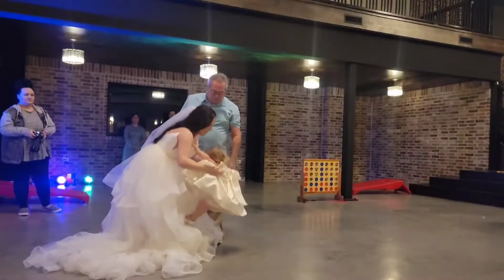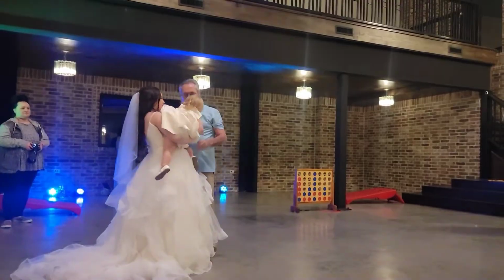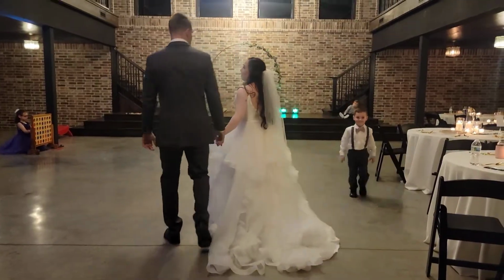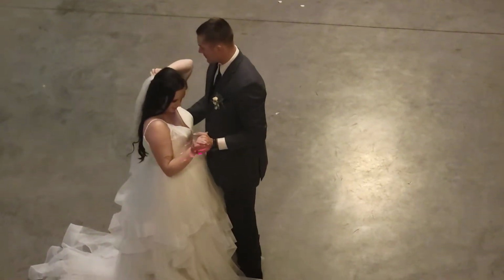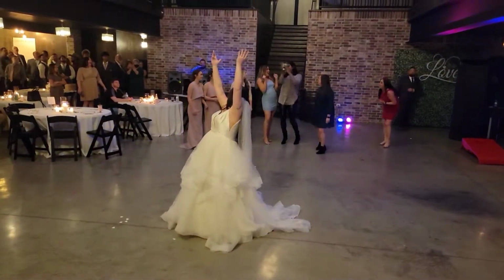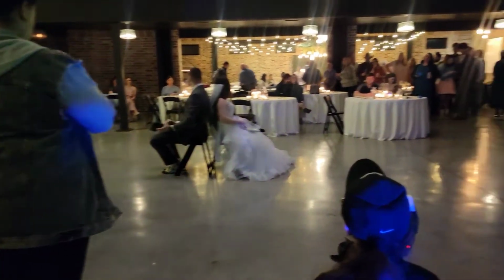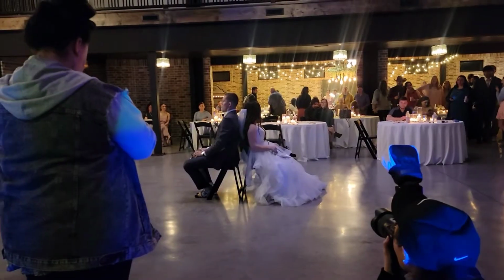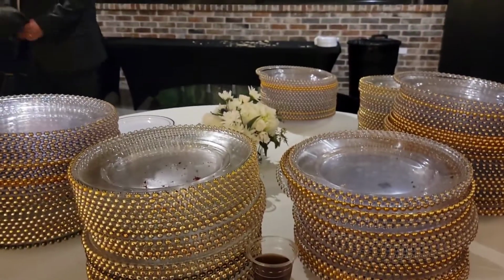The first dances can look different for every wedding. It just depends on who's important to you and who you want to be able to have that moment with. And after you guys get to have all of your first dances, we'll go into some of the other activities like the bouquet toss. If you're doing a garter toss, we'll do the garter toss. Sometimes we'll jump into icebreaker games like the shoe game seen here. Over here, I've chatted with the DJ about the shoe game, and I made sure that the photographer and videographer were ready and set before we started.